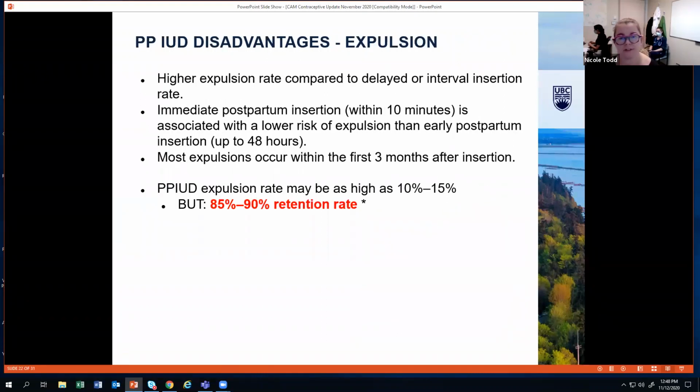So what are the disadvantages? The main thing that this will be criticized for is expulsion rate. So it's got a higher expulsion rate than when you do put it in after 6 weeks. But that could be around 10 to 15%. Normal expulsion rate is 1 to 5%. But you have to look at it the other way. There's an 85 to 90% retention rate.